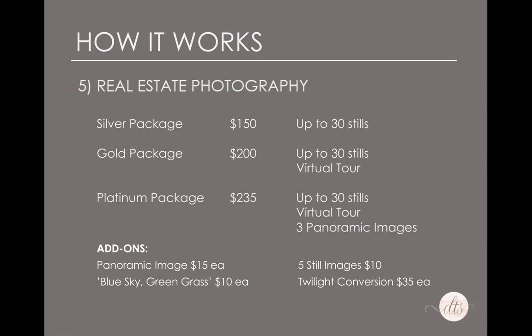And then our real estate photography packages. So up to 30 stills, it's $150. And that's the silver package. The gold package is the same number of stills, but it includes the virtual tour. Virtual tour on its own is $60.